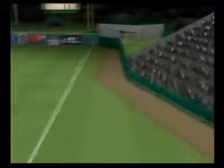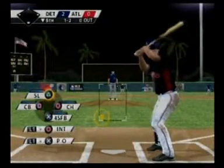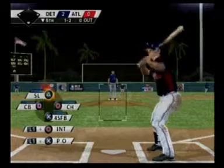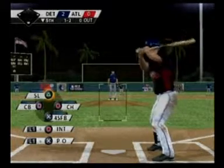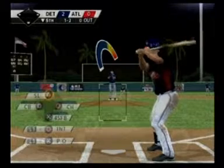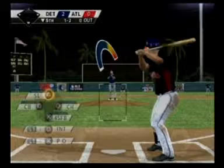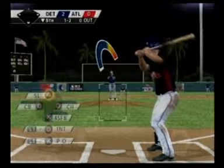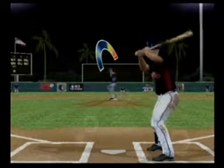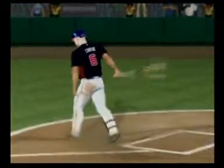Hit hard to the right side. And this is going to be a foul ball. Now the fastball is right by him as he swings and misses for the first out of the inning.